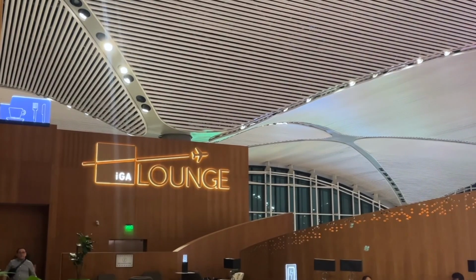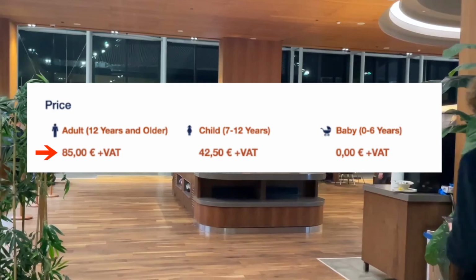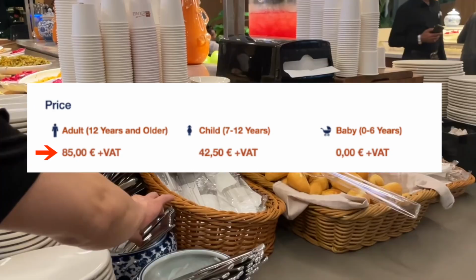This is the IGA lounge in Istanbul, but to our horror, it cost 85 euros plus tax for just 4 hours of use. And that's about $150 Canadian per person, so for 2 people, that's $300. But unfortunately, that is how much good airport lounges cost.